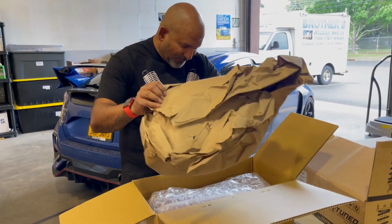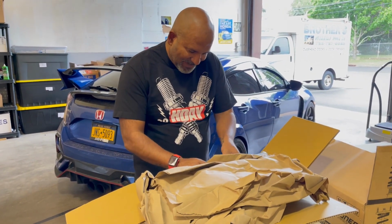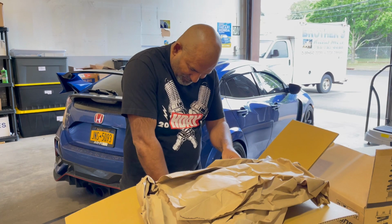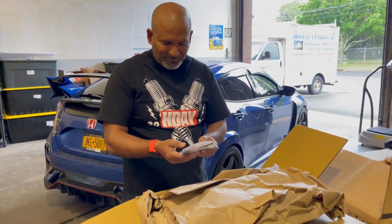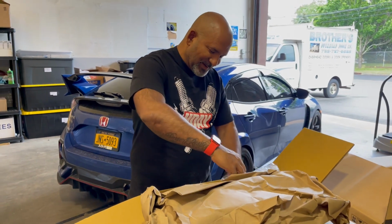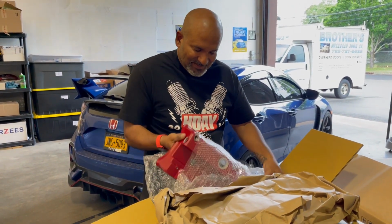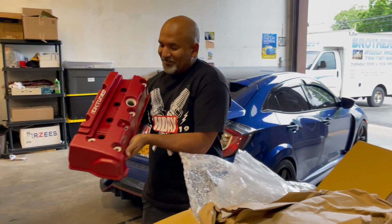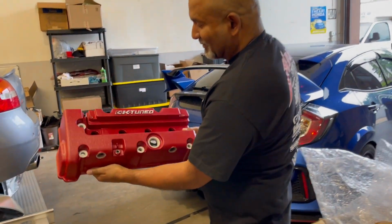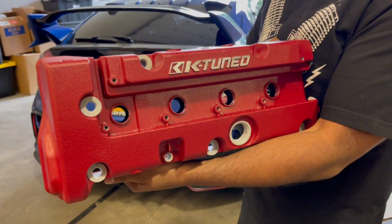But now for the biggie. Oh man, check this bad boy out. Oh no, there's some more stuff. Oh, this is part of what we're gonna show you right now. That's the Ktuned red vented valve cover. Boom. Say hello to my little friend.